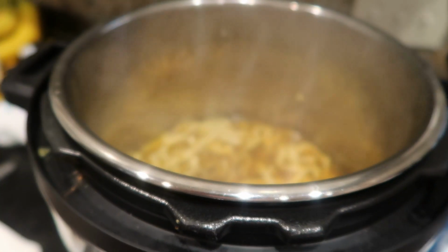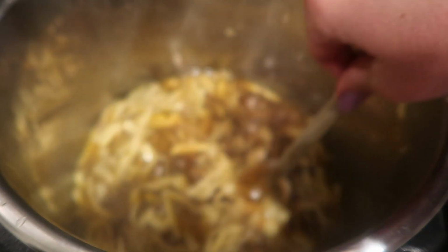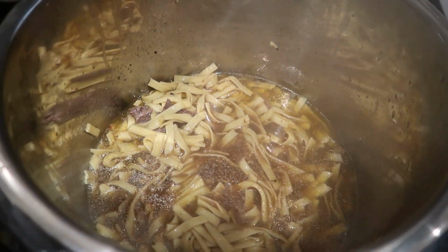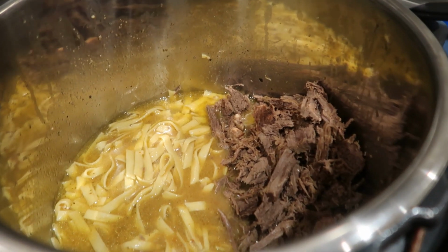My noodles have been just sitting here in the crock pot with the lid on. I've just had it on the keep warm setting, and they're actually cooking up really nicely. I mean, just the heat from the pot and the broth has been enough to really soften those up. So what I'm going to do now is add a cornstarch slurry. I just have a tablespoon of cornstarch and a couple tablespoons of water. And I'm going to put my beef back in.